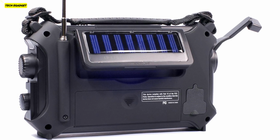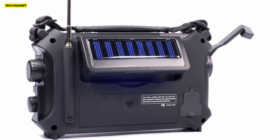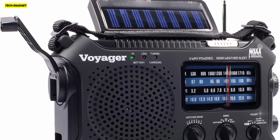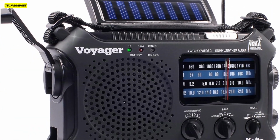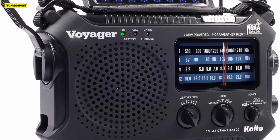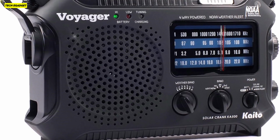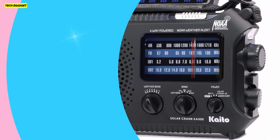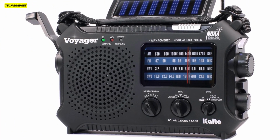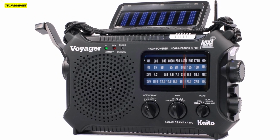In addition to its solar capabilities, the KA500 features a dynamo crank, ensuring power is always within reach. Beyond power, it offers AM, FM, SW, and NOAA weather alerts, ensuring you stay informed during emergencies. Its versatile illumination includes a flashlight and a reading lamp, enhancing visibility in dark conditions. Compact and portable, this retro-styled radio is a beacon of preparedness. Its ability to harness solar power, coupled with its dynamo crank, ensures you're never left in the dark during critical moments. A must-have for anyone prioritizing safety and readiness.